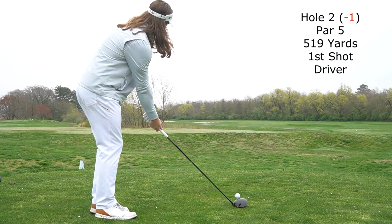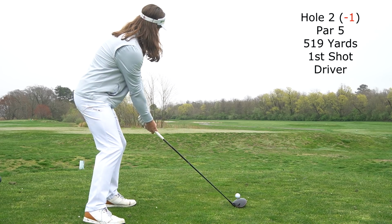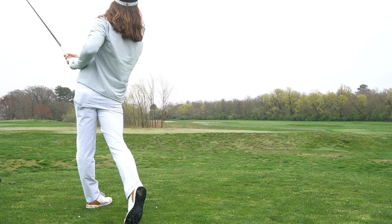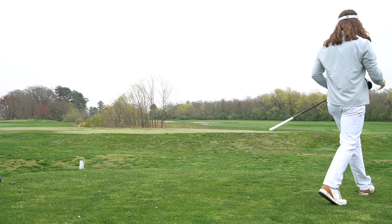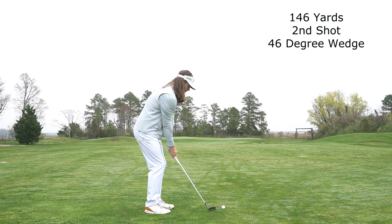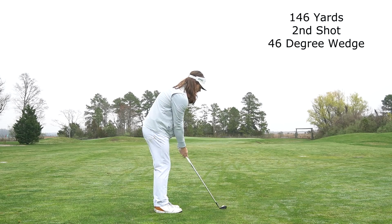Hole 2, another par 5. I apologize, I didn't have the TrackMan numbers on this particular shot because the back of the tee fell off really sharply. And you can probably tell the camera angle is pretty close too because I just didn't have any room to put the TrackMan and the camera behind me. But I did hit a really good drive here, cut the corner pretty nicely. Have a 146 yards left, so really great leave here.